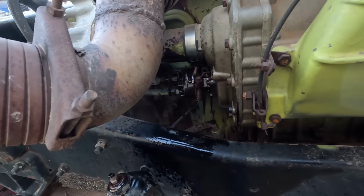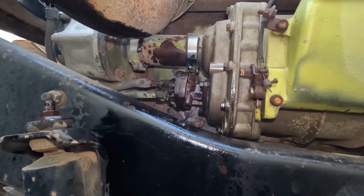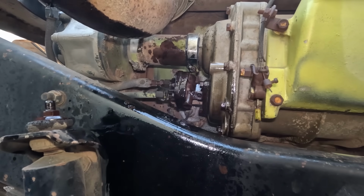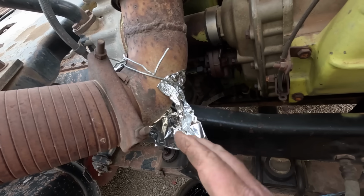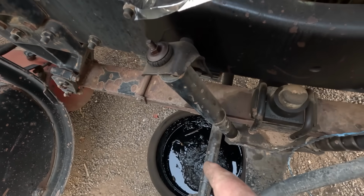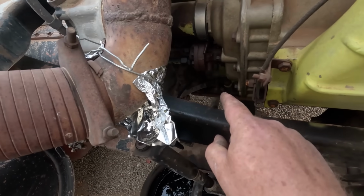Got another fuel leak. I couldn't find the leak in the fuel pump, so I put a camera on it to isolate it. Come to find out, it was fuel coming out of the exhaust. So I attached an aluminum foil deflector, put a drain pan on the bottom, so any fuel that comes out should go that way and not that way.